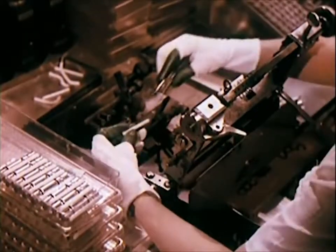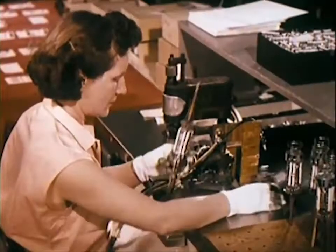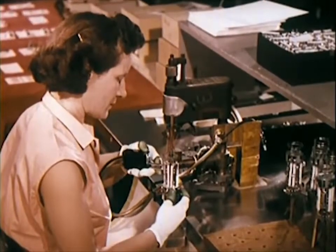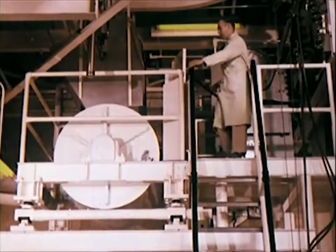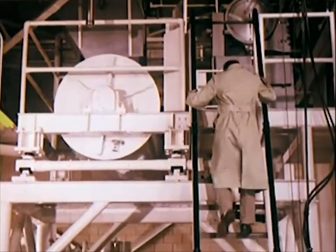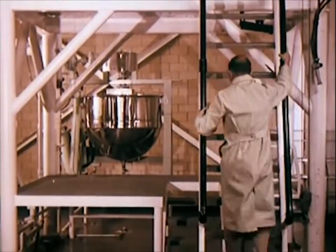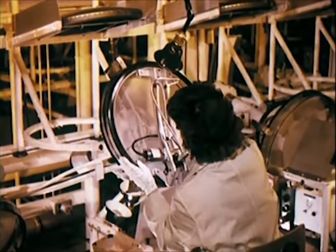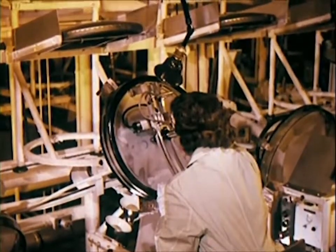This plant is completely air-conditioned and filtered to keep dust from getting into any components, such as this three-gun assembly, and affecting operation once sealed in the tubes. Before being applied to the tube face, each phosphor color is mixed in its own room, where color and brightness can be matched down to a wavelength. The resulting mixture is then photosensitized and taken to the screen room. Application of the color phosphor dots is a precision operation requiring microscopic inspection.